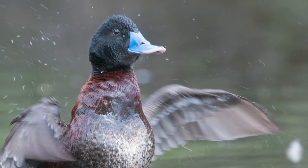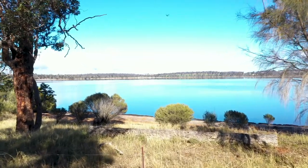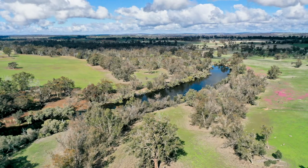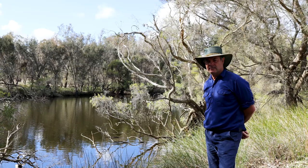And I think it's in our interest to reduce salinity and lower the water table, with less silting in the drainage areas. And it's important we preserve this area so it can carry on into the future.